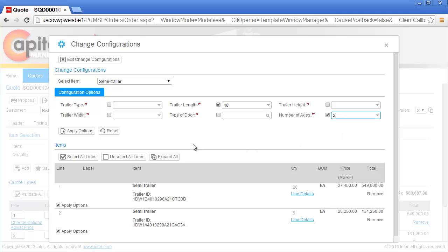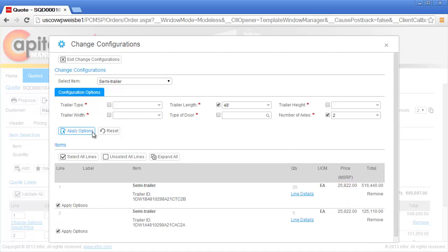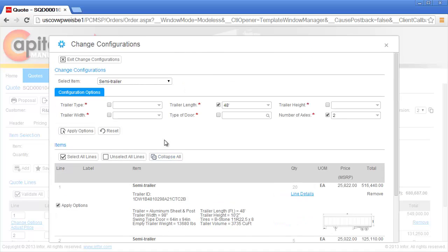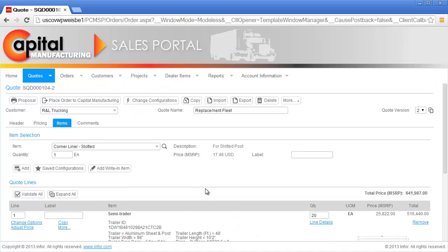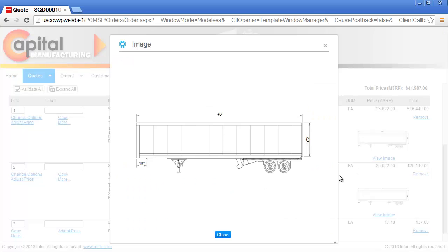Now, with Infor Product Configuration Management, Nick can easily update the specifications for each line and has the ability to update all lines at the same time with immediate validation of the changes. This ensures the updated specifications are compatible with the previously selected options and the trailer configuration is priced correctly. Nick does a quick review of the lines, noting the updated price and drawing per the change request.